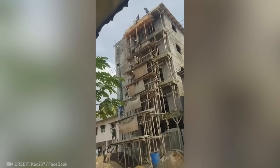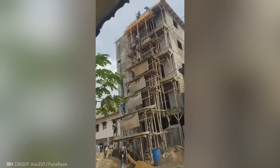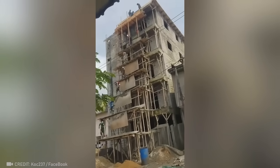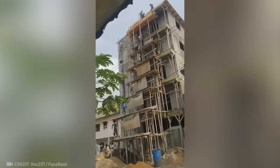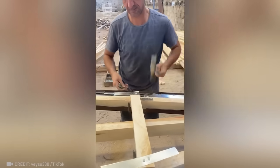If a Swiss watch were human, it would undoubtedly be these 10 impeccably synchronized guys. Check out this guy hammering nails at the speed of light.